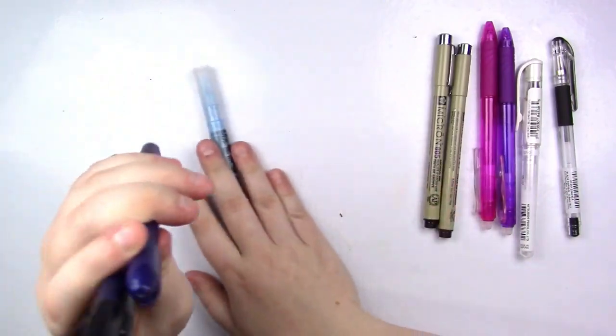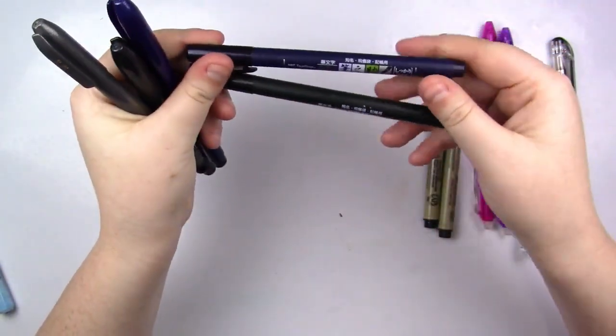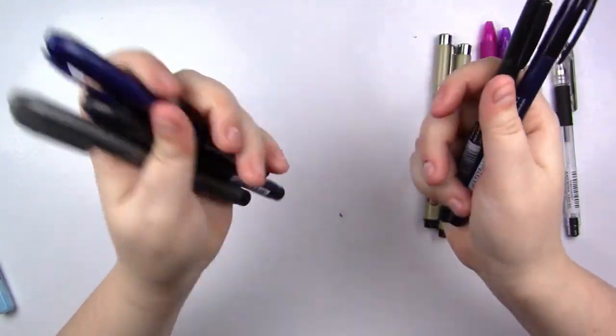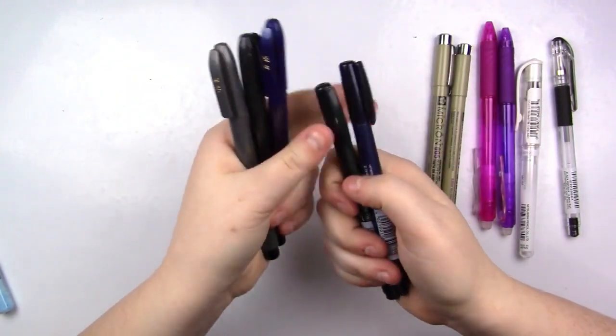Next up, I've got actually 5 pens here. 2 of them are Tombow Fudenosuke pens, which are sturdy tip brush pens, and then I've also got Zebra brush pens, which are pretty much the same thing. I love both of these very equally.